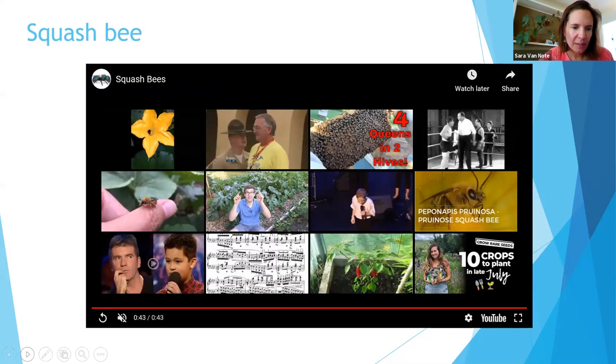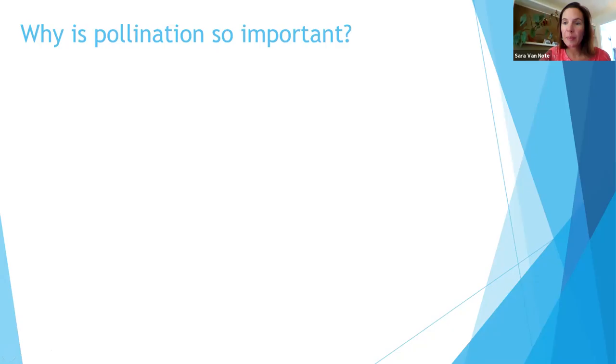Okay, so why is pollination so important? So we talked about when the pollen from one flower makes it to the stigma of another flower of the same kind, right? A lily flower, that pollen won't work with a rose flower. A desert willow flower, that won't work with a cottonwood flower. It has to be the same kind of plant.